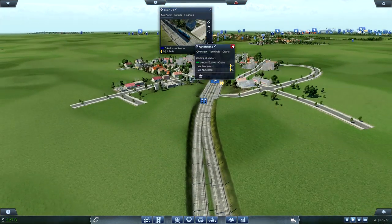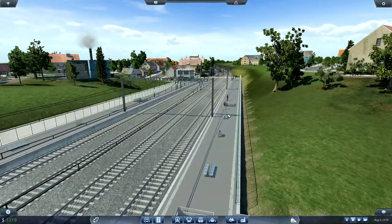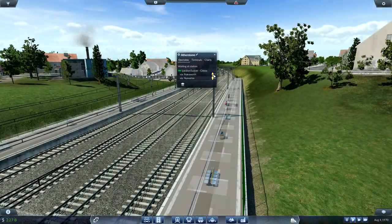Where's this? Atherstone. Where are you all going? You know, I don't do this nearly enough. We've got seven people waiting if you hover over the number. We've got four people going to Polesworth, and we've got three people going to Tamworth. There we go. And the Nuneaton. Oh, someone else just turned up. They're all going to Nuneaton.